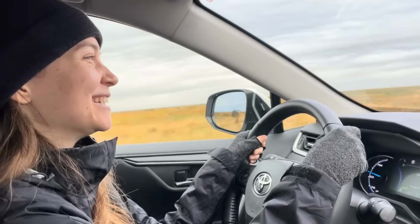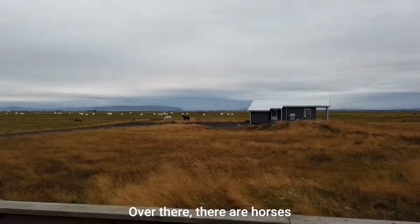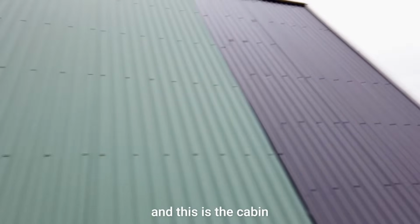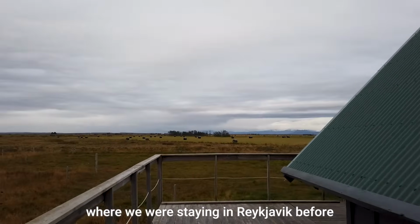At this point I actually kind of wish I had rented a car this whole time, because then I could have just done things at my own pace and not have to deal with tours and groups of people. But next time, now I know that I will rent a car and drive around the whole country. See, over there are horses, and this is the cabin, and yeah, it's definitely a bit different than where we were staying in Reykjavik before.